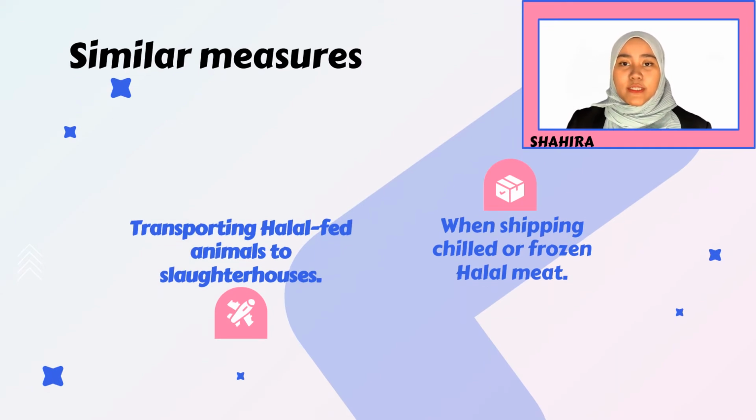Similar measures need to be adopted in other areas of the logistic process, such as transporting halal feed animals to slaughterhouses and when shipping chilled or frozen halal meat.